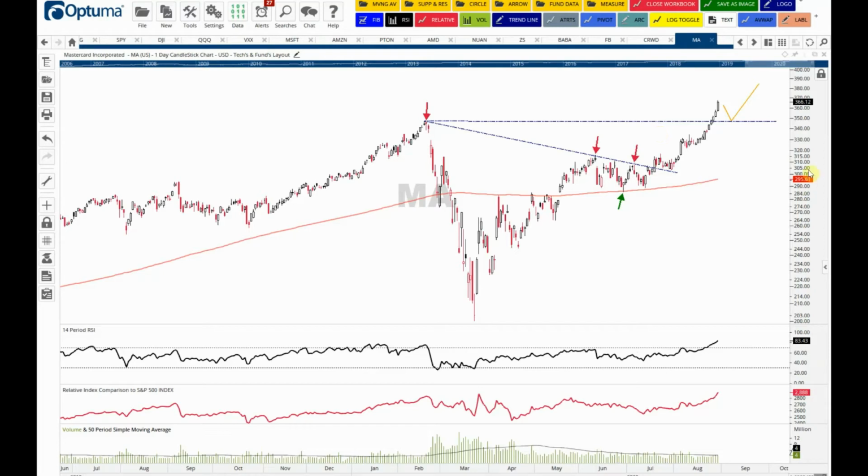With Mastercard, I highlighted this one last week and it blasted off. Now, something that I've been asked this week is about how overextended price is. Well, we can see the RSI is quite high at the moment. It's up at 83. Can it go higher than 83? Absolutely it can. But I wouldn't be jumping on this at the moment. I think it's much more likely that we get a little bit of a dip.